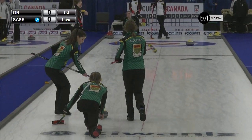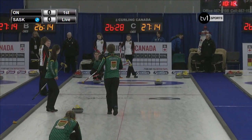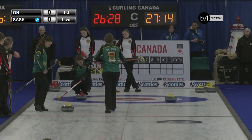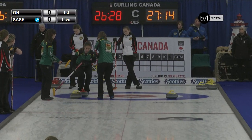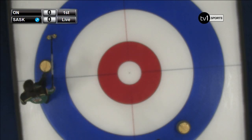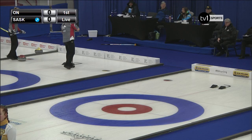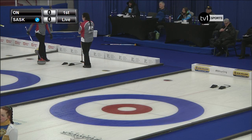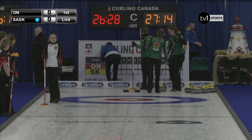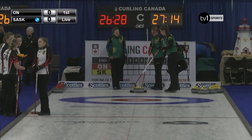Okay, so we're looking for a hit and stick for 2. Brushers aren't sweeping it. The weight looks up a little bit more. Yeah, unfortunately, just either a little outside or a little more weight, I think, than what was planned, and Skylar hit and rolled out. So Saskatchewan gets on the board. Just a bit of a missed opportunity for their deuce.